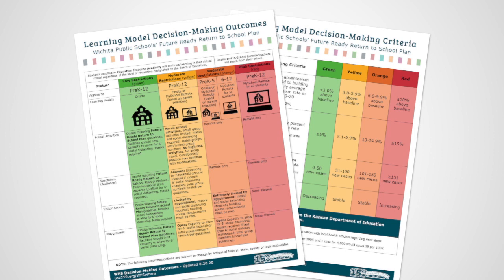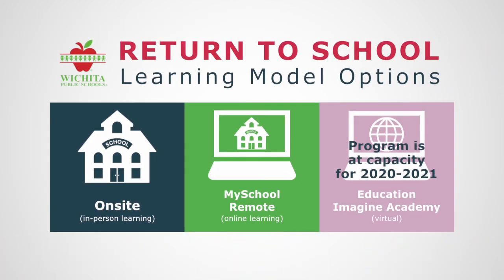There may be a situation where we can't offer on-site instruction, and every student will need to learn online, and every student will have the appropriate technology to do that. We look forward to educating all of our students in different ways.